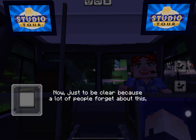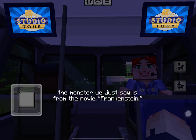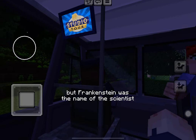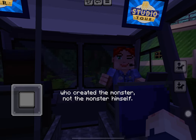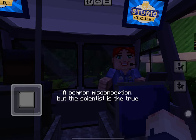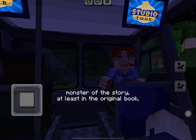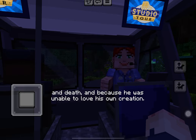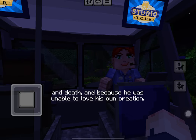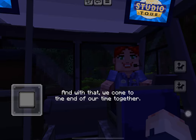Now, just to be clear, because a lot of people forget about this, the monster we just saw is from the movie Frankenstein, but Frankenstein was the name of the scientist who created the monster, not the monster himself. A common misconception. But the scientist is the true monster of the story, at least in the original book, because of his arrogance, thinking he had power over life and death, and because he was unable to love his own creation. And with that, we come to the end of our time together.